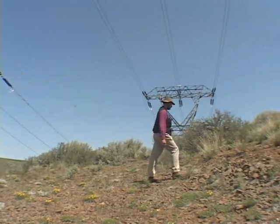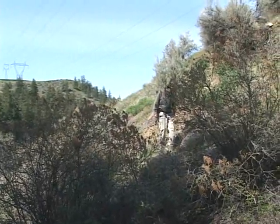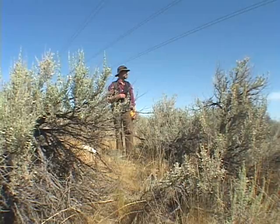This is one of our survey markers. We're going to search an area that's in a 35-meter radius around this point, gathering any information about mammals that might be used in the area, reptiles, anything else that we happen to see while we're out here.